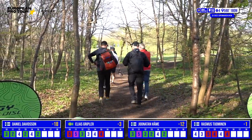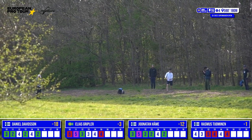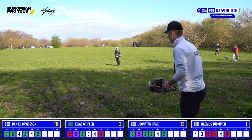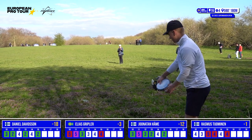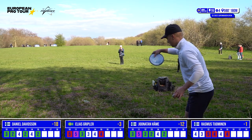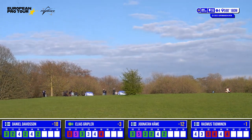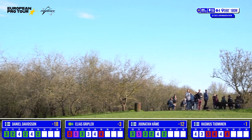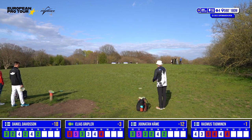Just interested to see where Joonatan landed. Ah, well, we have the answer. On the left, really unusual situation. He doesn't really have to take that forehand as you were talking about because he's really far left. Really clean spot. Yeah, but he has the option to go with a big hyzer. Seems like a Halo Destroyer or maybe a Halo Wraith. He's ripping on here. Wide. A bit wide from Joonatan. C2, I think. That's a death putt?